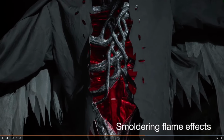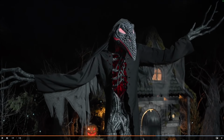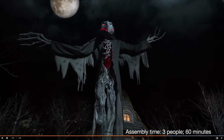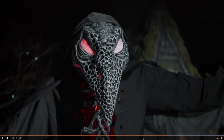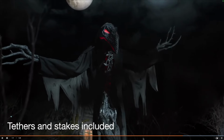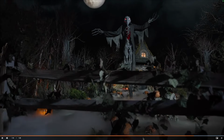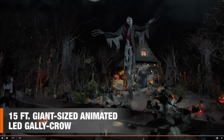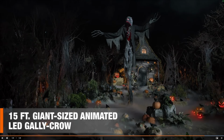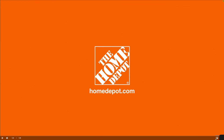Its bare, bony chest smolders with flame, a glowing, pulsing portent. There is no call to summon this beastly, bone-chilling bird. Only death's rattle and the scent of sickness can pluck it from its perch before it picks you clean. The 15-foot giant-sized animated LED galley crow. Only at the Home Depot.